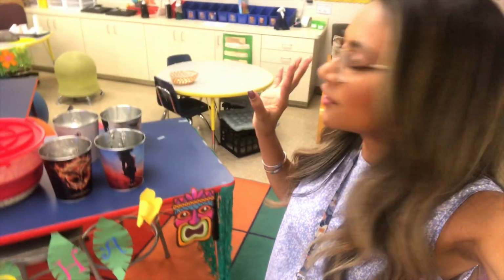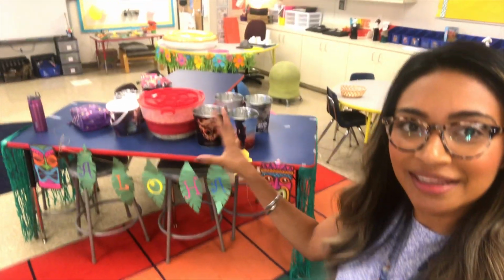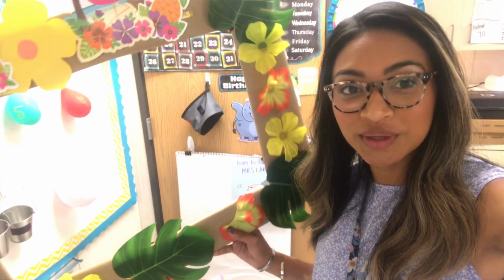The celebration looks like we have a luau theme going on here, as you can see, and then I have some decorations back there and up here. It's not too crazy. I try to do as much as I could, and then we'll have a little celebration and do some games. Of course, we'll do the hula game, and back here I have a frame where my students will take pictures with each other.